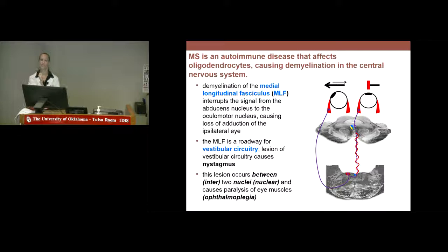If we have a lesion of abducens nerve, do we affect vestibular circuitry at all? No, we're outside the brainstem. We're just hitting that go button to the lateral rectus. So the nystagmus is also a sign that we probably need to look into the brainstem to see this.